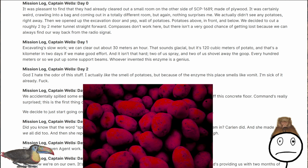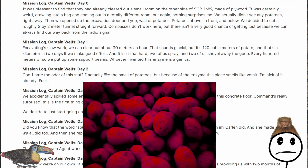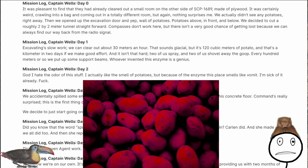Mission log, Captain Wells, day 0. It was pleasant to find that they had already cleared out a small room on the other side of SCP-1689, made of plywood. What? Why did they make it out of plywood? Oh, I guess it makes sense. If you could use the potatoes as a building material, you could maybe find your way through, but you can't, because it just spawns more potatoes, right?